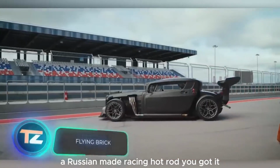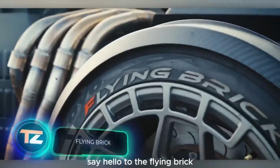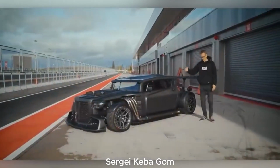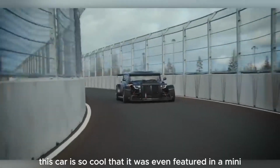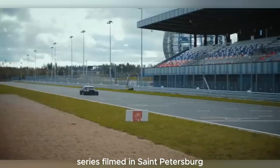A Russian-made racing hot rod, you got it. Say hello to the Flying Brick, created by entrepreneur and racer Sergei Kebagan. This car is so cool that it was even featured in a mini-series filmed in St. Petersburg. You can catch the series early next year.